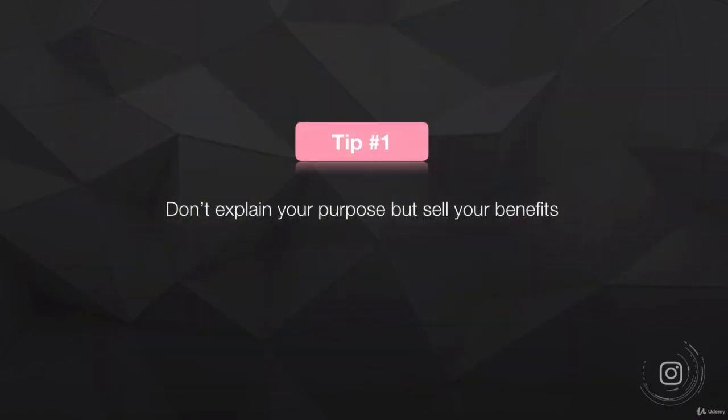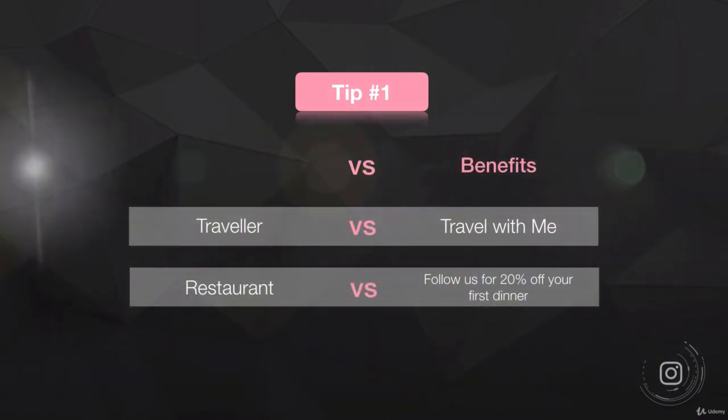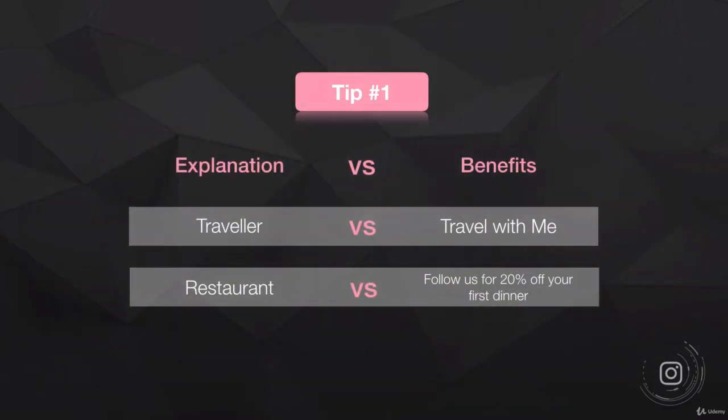So now we've got reasons why people should follow us. We want to make sure that we are not explaining those reasons, but we're selling them. Here's the difference between an explanation and a sale, or the benefits. One of them is explaining what it is. The other one is explaining the benefits you get.